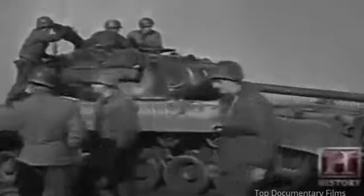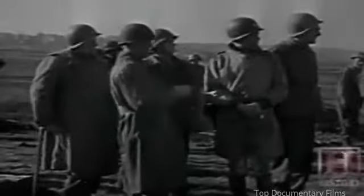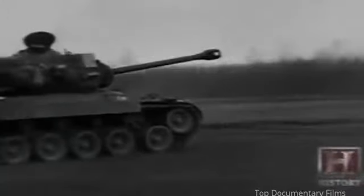By the end of February, 200 Pershings had been issued to the various armored units. The 3rd Armored Division got 10 and wasted no time in putting them to use. Within a week, the new heavy tanks were leading the division to its next objective in Germany, the once grand city of Cologne.